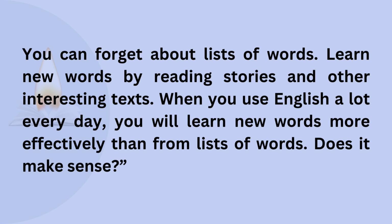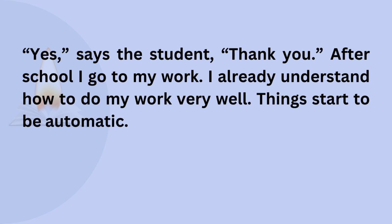You can forget about lists of words. Learn new words by reading stories and other interesting texts. When you use English a lot every day, you will learn new words more effectively than from lists of words. Does it make sense? Yes, says the student.